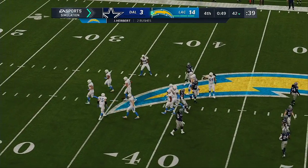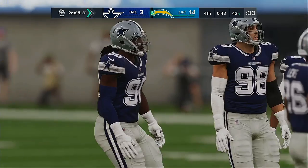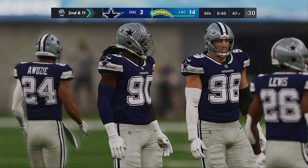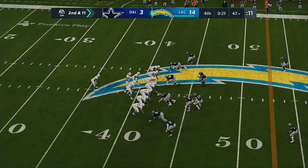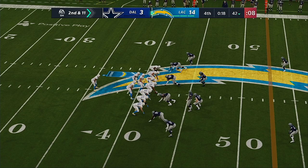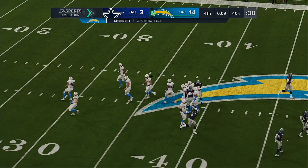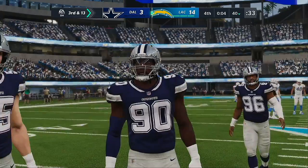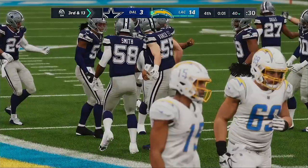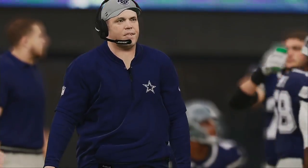Victory formation, time for the Chargers. They take a knee. Herbert to a knee, and that should just about write it into this one. So this one's over. It's in the win column for the LA Chargers.